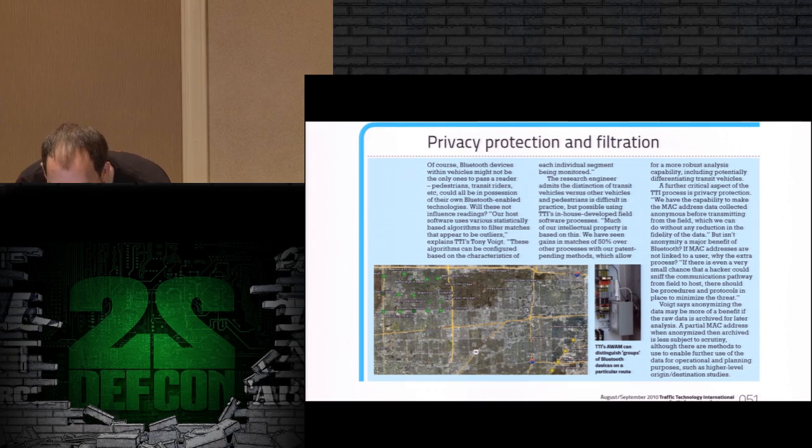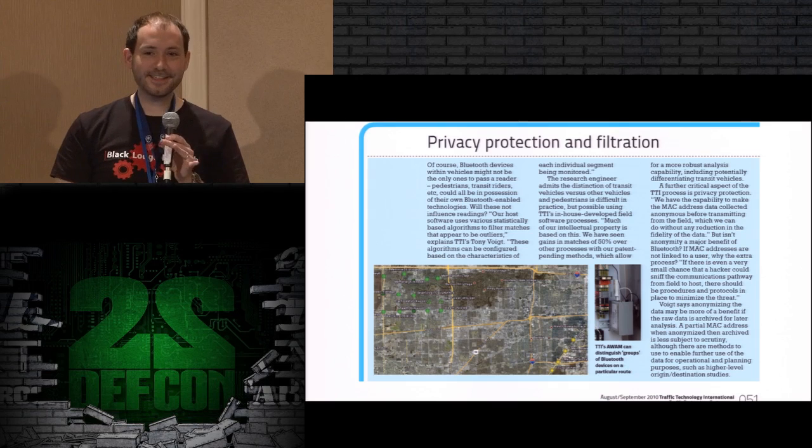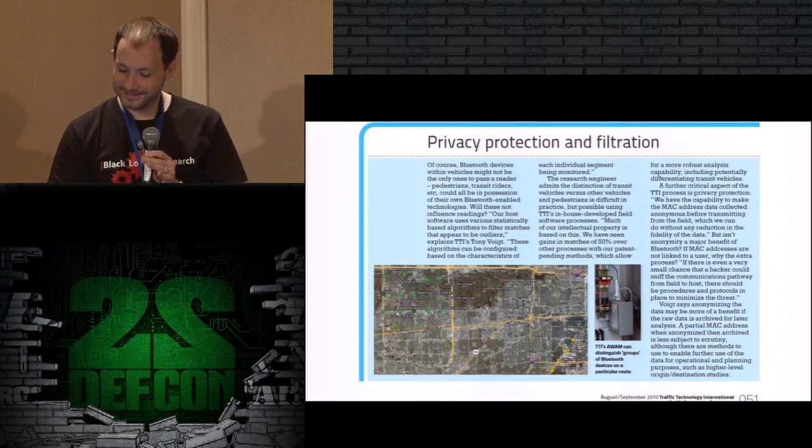They say, we have the capability to make the MAC address data collected anonymous before transmitting from the field, which we can do without any reduction in the fidelity of the data. But isn't anonymity a major feature of Bluetooth? If MAC addresses are not linked to a user, why the extra process? Well, they sound really good here. If there's even a very small chance that a hacker could sniff the communications pathway from field to host, there should be procedures and protocols in place to minimize the threat. Okay, so they kind of care about privacy.